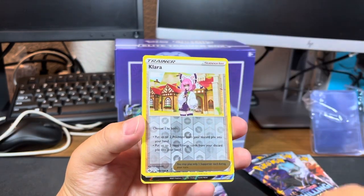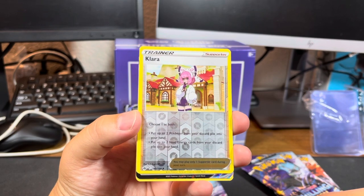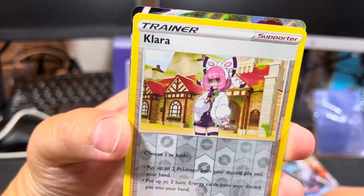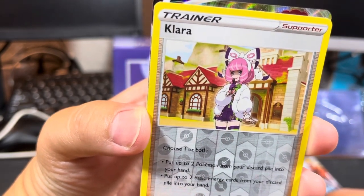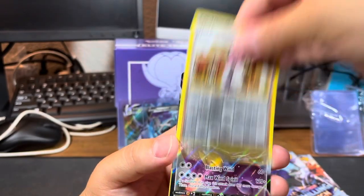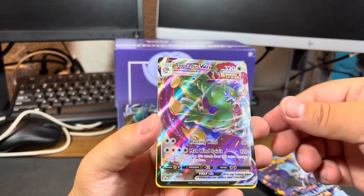And ooh, yo, two hits. Is this another Calyrex? It might be. Oh yeah, it is. This is the other. I think this is a Shadow Rider. Got the Ice Rider was the other way. Shadow Rider is the opposite way. So let's see what it is. And oh no way. That's another Tornadus VMAX.